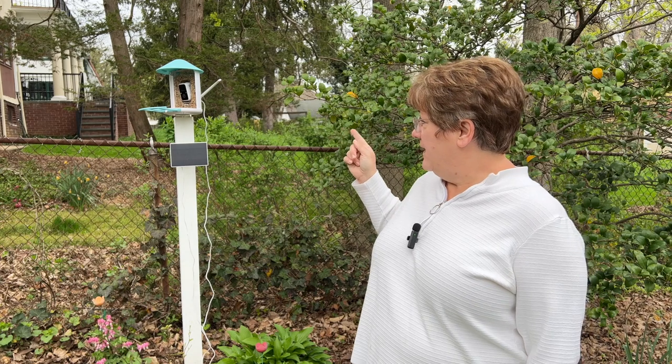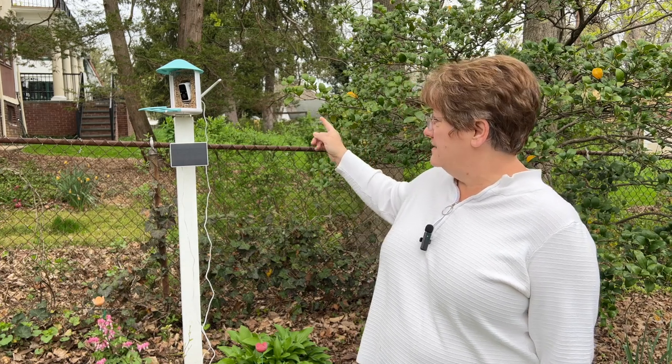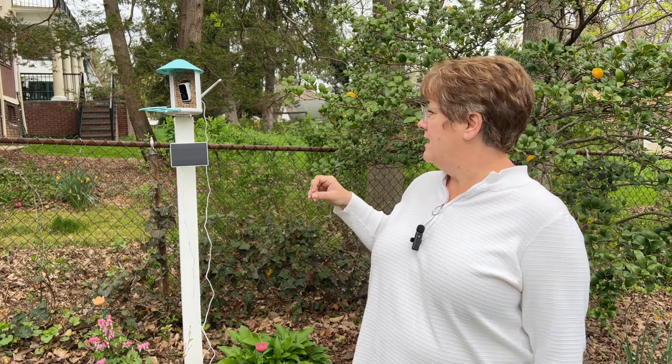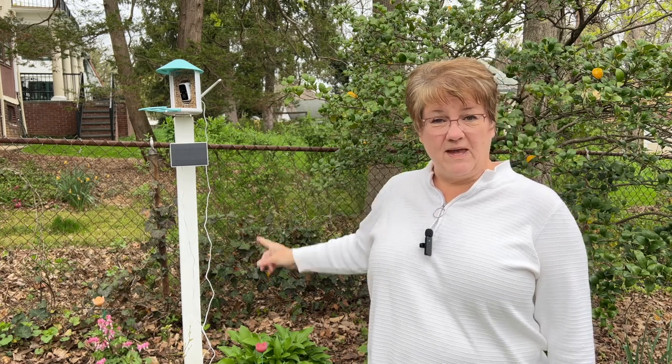This is the Birdfy AI feeder. It has the smart bird recognition software attached to it. It also comes with the solar panel. That means that you don't ever have to take it inside to charge it.